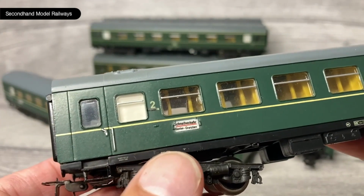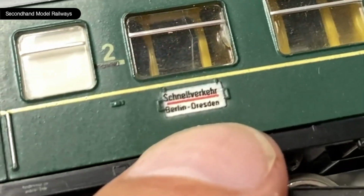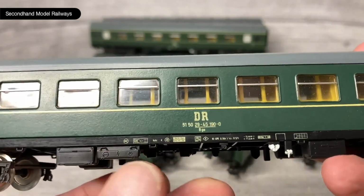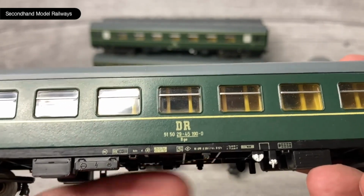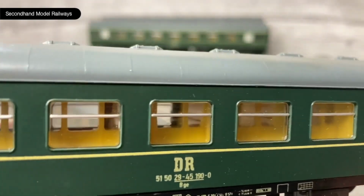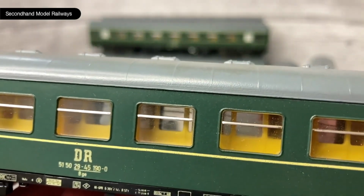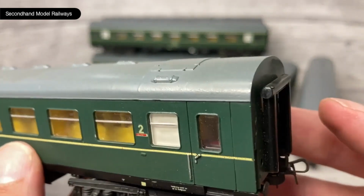You can see instead there's a number 2, it's got a destination board, and it also has this destination board here, which the other one didn't have. And in the middle it's got a very similar Deutsche Reichsbahn running number and some other graphics and details. You can see this is a second class compartment coach. It's a very similar interior to the one we've just seen, and aside from that, this coach is identical to the first class coach. It has the same bogies and the same underframe.